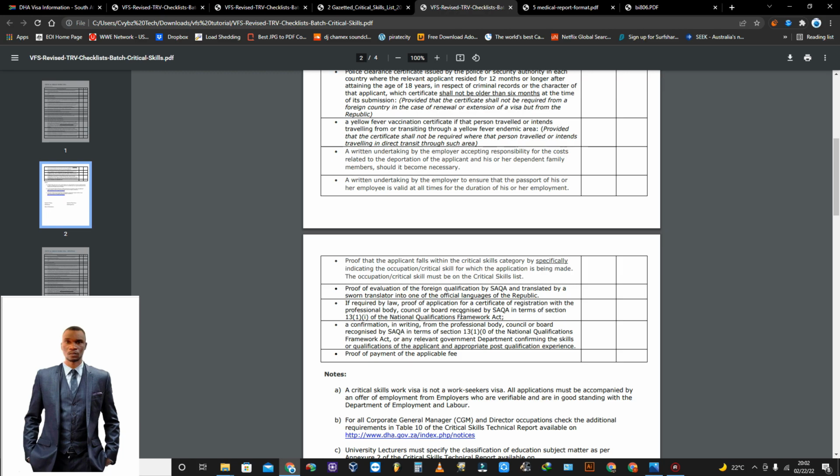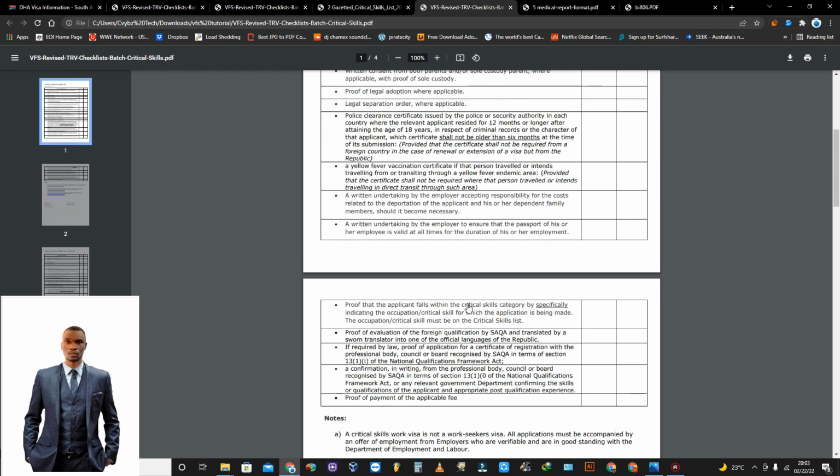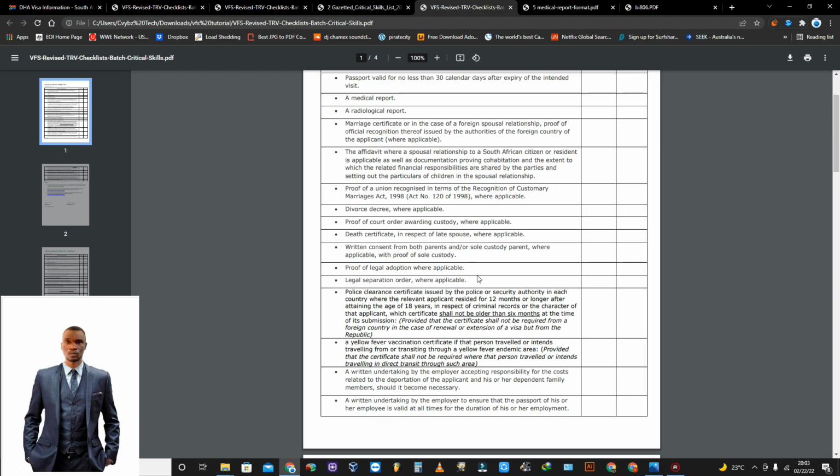If required by law, proof of application of a certificate of registration with a professional body recognized by SAQA. Okay, this applies to some bodies which take long to issue a certificate. For example, Engineering Council of South Africa, and SACNASP. All those boards take time, so you might just need to submit the proof that you applied. But I would recommend that you wait for the proper certificate, otherwise they will find justification for your disqualification. So after you've gathered your documents, you've checked your eligibility, everything is now in place.